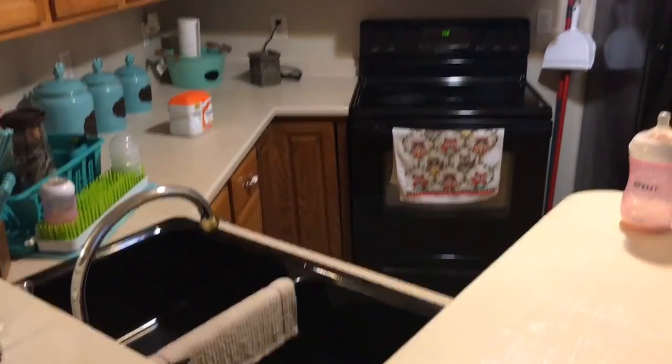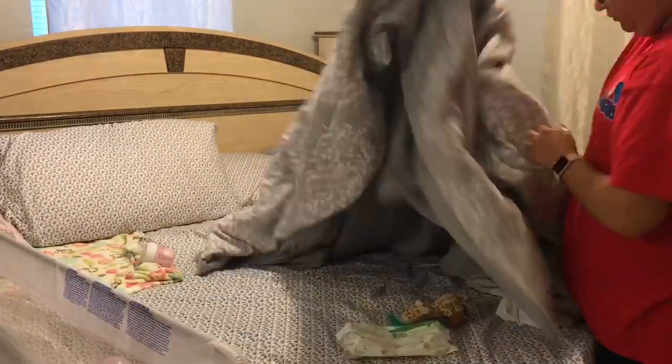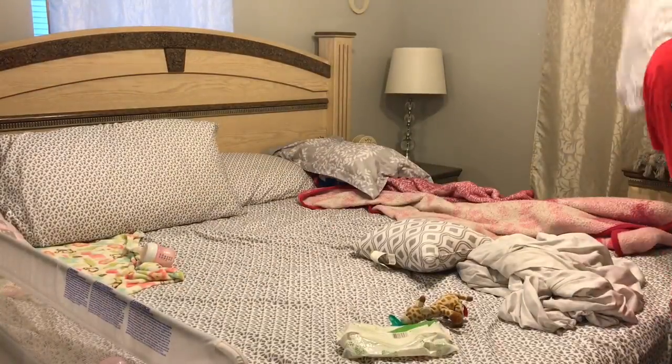But yeah guys, we will be just vacuuming the entire house, and then we are just going to be doing some light dusting, and then I will be washing my comforter and changing out my sheets.